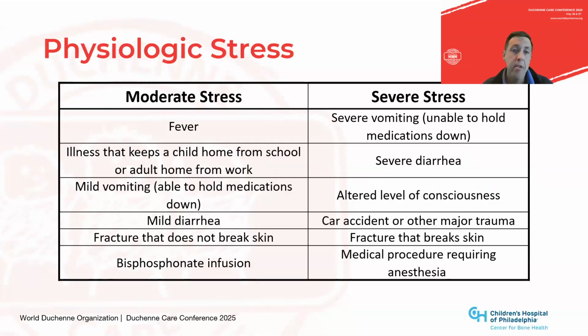medicine, not continuous. Mild diarrhea, a fracture that does not break the skin, and then increasingly we're seeing moderate stress from bisphosphonate infusions. These are medicines we give to treat osteoporosis, and they can cause a fever, so that's important to educate families about. And then in contrast are severe stress situations.